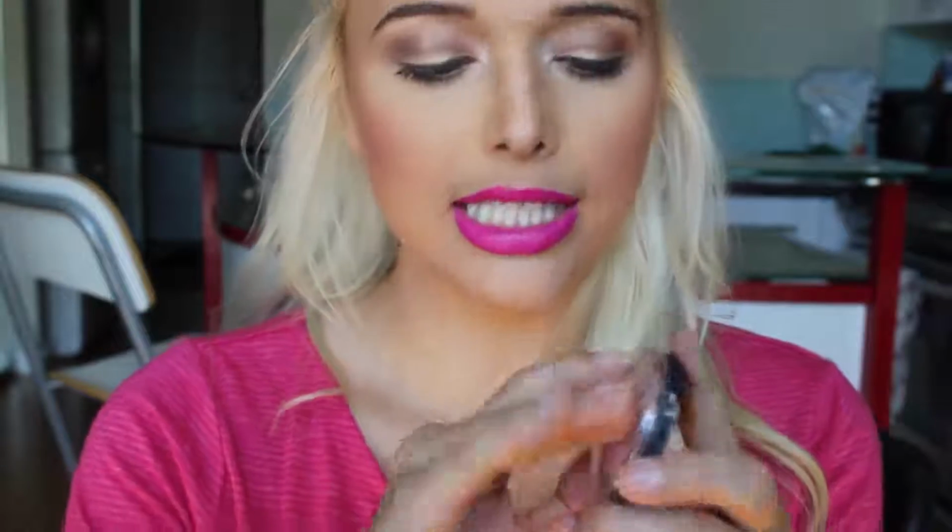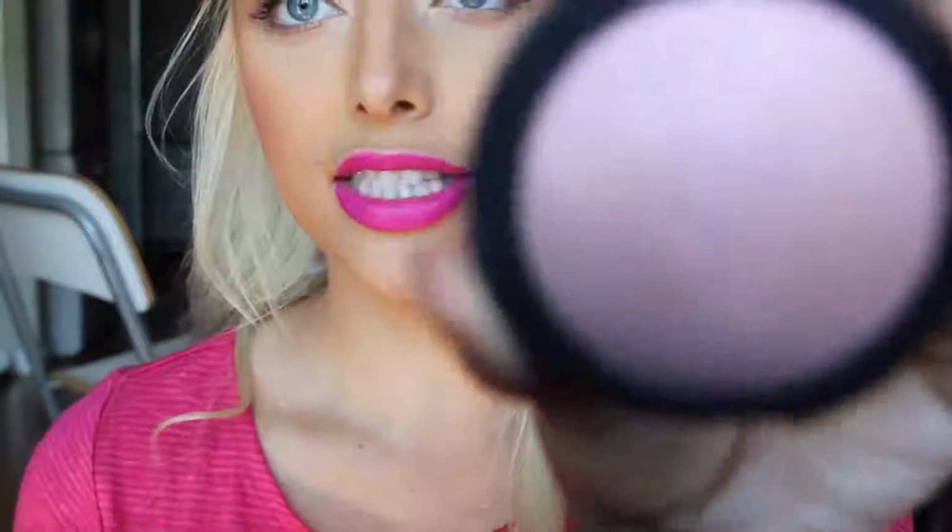Sorry. Next up for drugstore highlighter, I have the e.l.f. Baked Highlighter. Now these are really nice. I believe it comes in 3 colors. This color here is Pink Diamonds. It's super cute. For the price, I believe it's like $3, it's an amazing highlight.